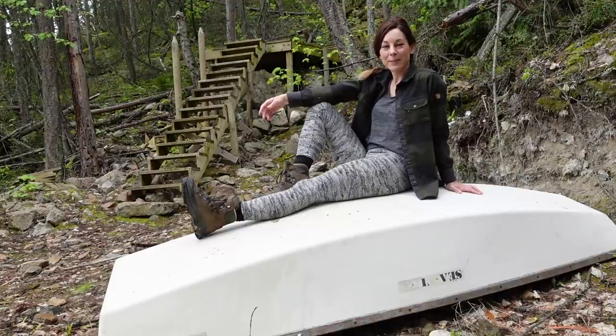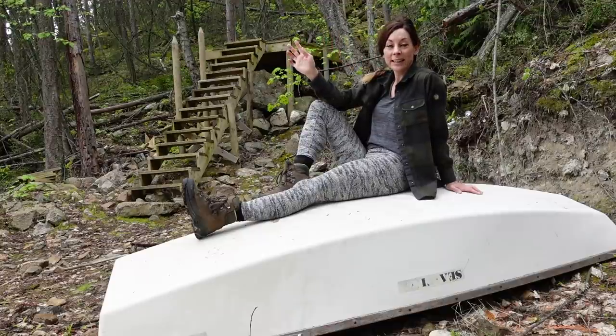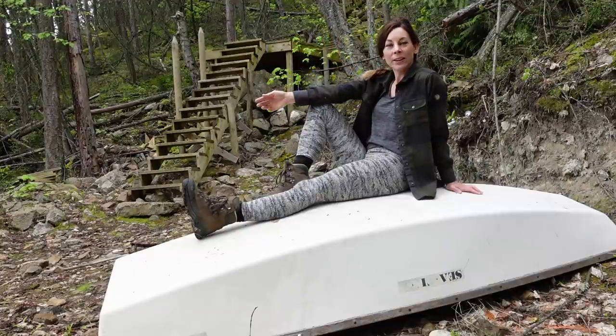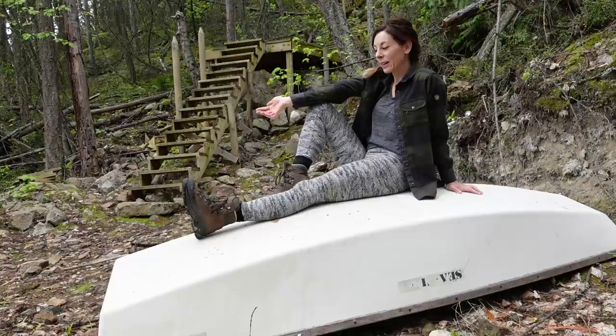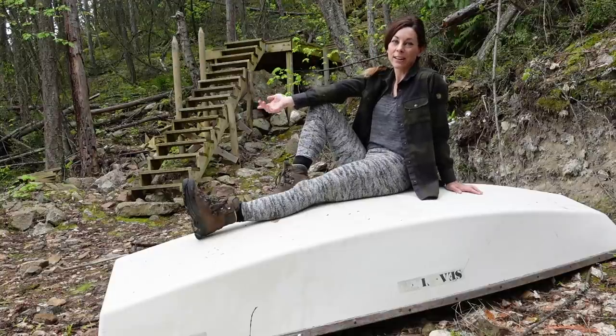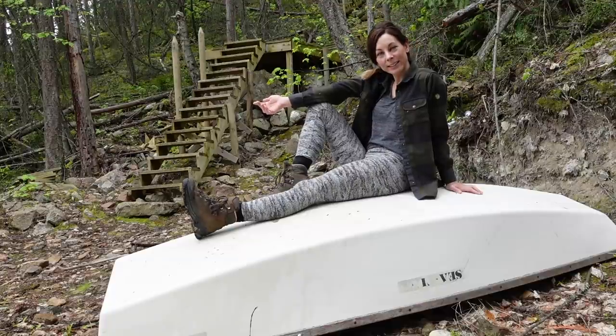It's so unstable. You can't use it as a boat, you would just tip. It's just a poor design, I think. So it's been sitting around on the shore forever, and we've always been trying to think of different ways we could use this boat as decoration. Steve came up with an idea a year or two ago, and we're finally going to do it today. And today is Sunday.